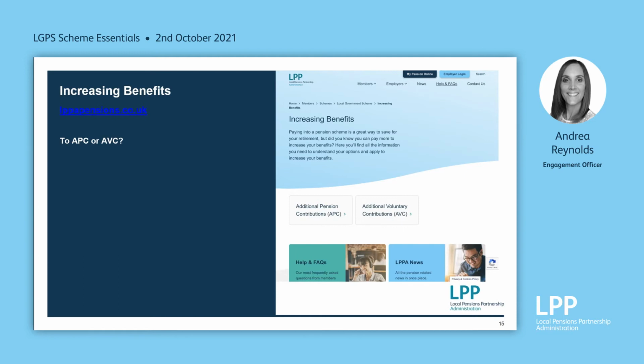As well as transferring in existing pensions from elsewhere, you also have the option to increase your retirement benefits in other ways. As a member of the LGPS, you have access to two tax-efficient ways of increasing your pension benefits in addition to the benefits you are already building up. These are additional pension contributions, known as APCs, which are a way of buying extra pension directly into the LGPS itself. And the other option is through additional voluntary contributions, known as AVCs.